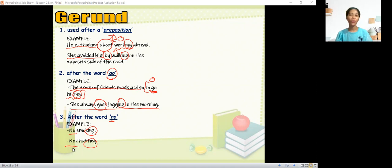So after the word no, we use a gerund. After the word not, which is an adverb of negation, as in not to do, we use the to-infinitive.